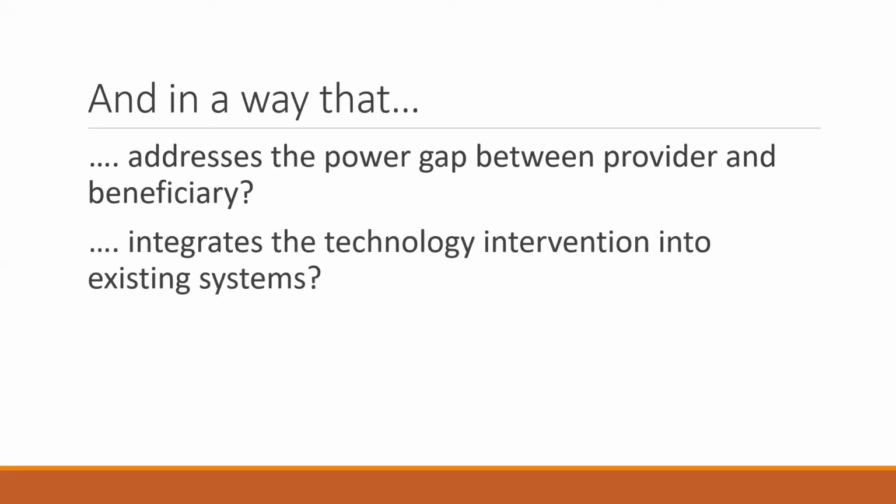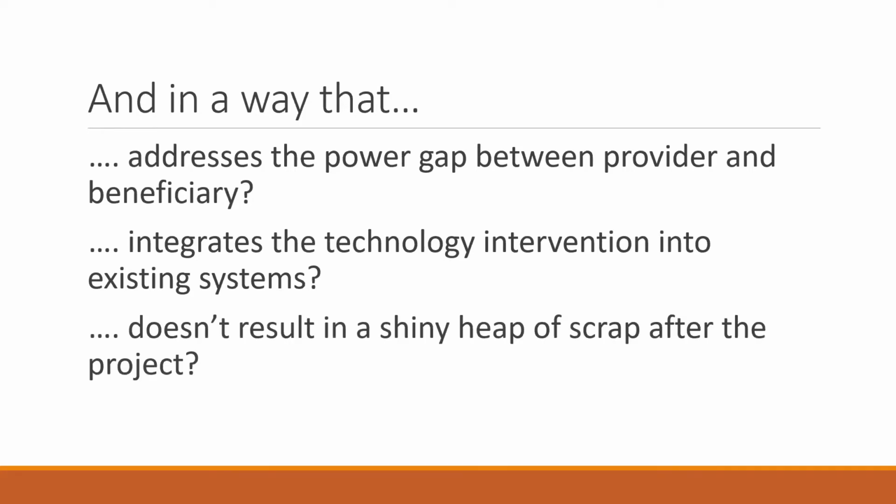There's issues in how, when you have a technology intervention that's put in place, you integrate it into existing systems of administration, of management. How does it really fit in? Is it creating new verticals in itself, or is it integrating in some way that enhances the existing system? And then, of course, there's the whole issue of sustainability, and I think lots of people who have tried this would have seen this: how do you ensure that whatever you set up doesn't end up as just a pile of junk at the end of the project?